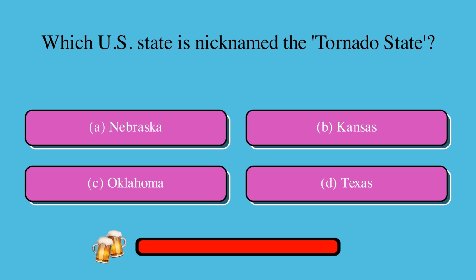Which U.S. state is nicknamed the Tornado State? Is it A, Nebraska, B, Kansas, C, Oklahoma, or D, Texas? The correct answer is B, Kansas.